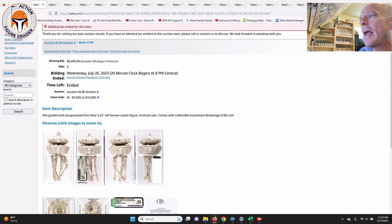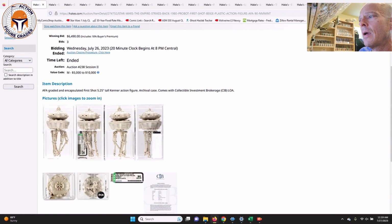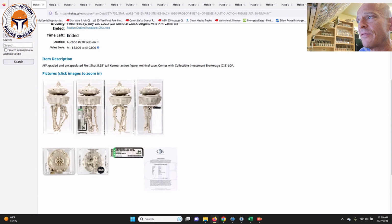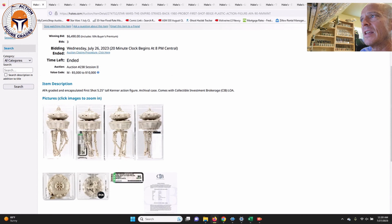This is a first shot prototype Probot droid. So like the Imperial Spy droid, this is an unpainted first shot prototype AFA 90, beige plastic. I've seen a few of these pop up over the years, and the value code on this one was $5,000 to $10,000. This one sold for $6,490. $6,490 took that home.